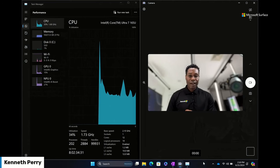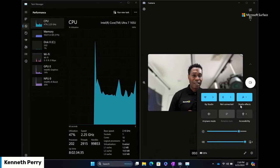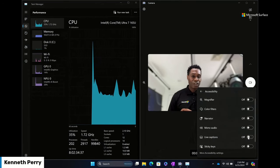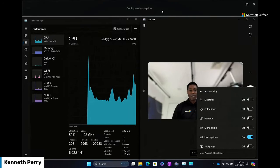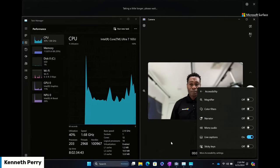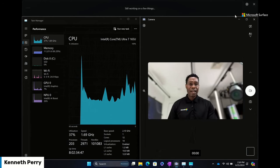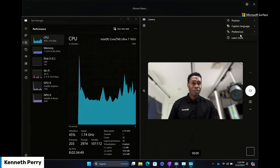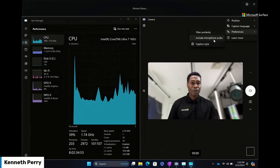So also what I'm going to do, and I'm going to try this out here and see if that works for me, is I'm going to add another AI feature, which is live caption. And so it's going to capture my voice, and it's getting it ready for me right now. So you can see there's a jump in the NPU once I activate live caption. And what I'm going to do is change the preference to include microphone audio.